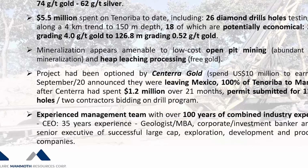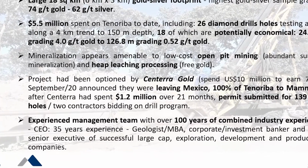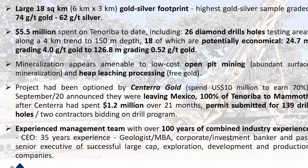Mammoth is led by an experienced management team, with just the top 4 of us having over 100 years of combined industry experience. Myself, the CEO, I have over 35 years experience. I was an exploration geologist, from the earliest grassroots project generation all the way up to production, also an MBA, a corporate investment banker, and past senior executive of a number of successful large cap exploration, development, and production companies.